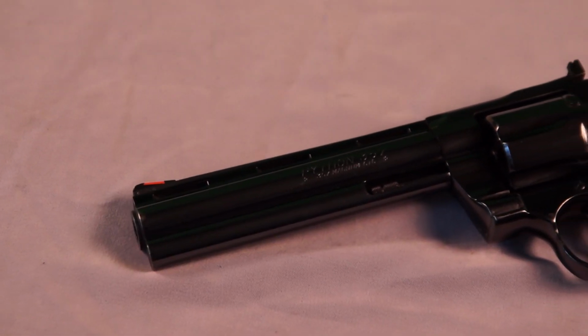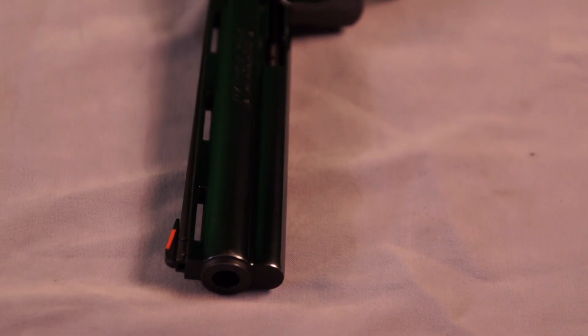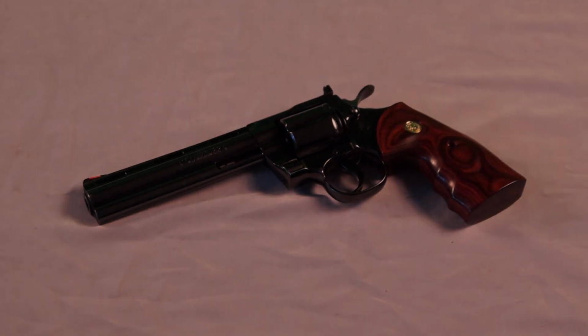The Colt Python, a gun surrounded by controversy and mystique. Why is this gun so controversial, and why does it have such a loyal following amongst its supporters? This is what we'll look into in today's Fun with Guns, the Python Mystique.